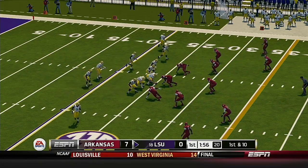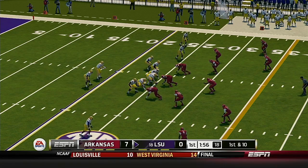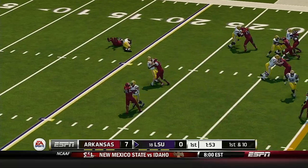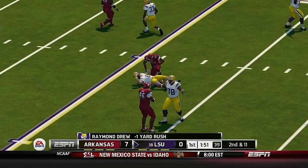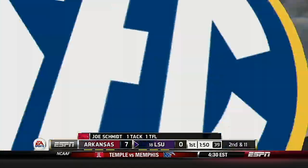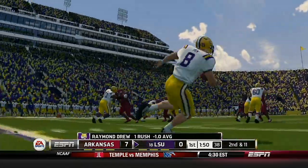Three down, three down. My five, my five, my five. Ready! Round 51. That's a great tackle at the 24. Loss of one on the play. That'll bring up 2nd and 11.